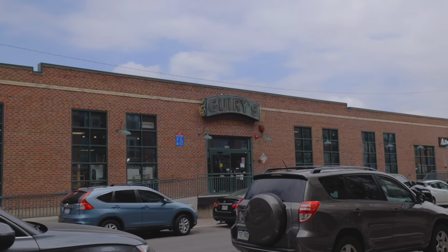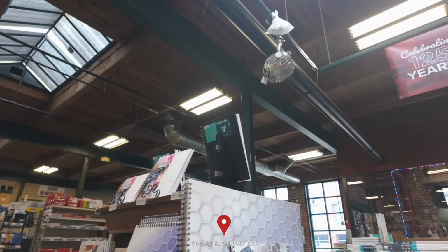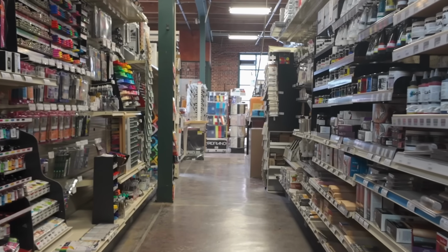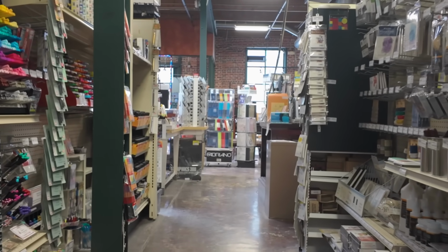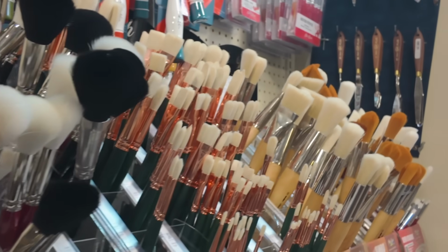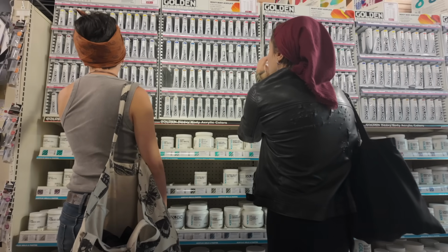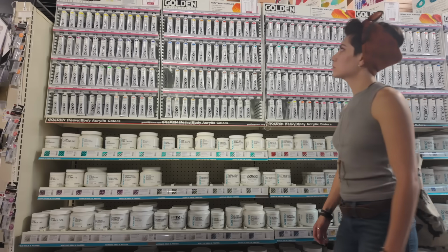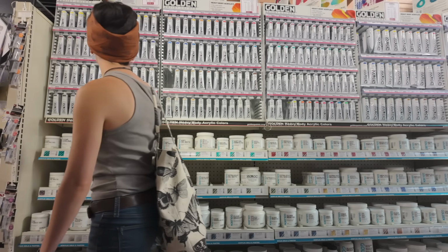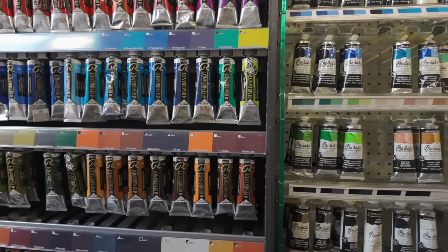This next shop is Guiry's, Denver's paint shop. They opened in the late 1800s and since then have expanded to multiple locations. If you're looking for professional painter supplies, oils, gouache, acrylic, or watercolor, this is the place to find it. They'll have all of the paintbrushes, mixers, palettes, canvases, and paper pads that you could possibly want.